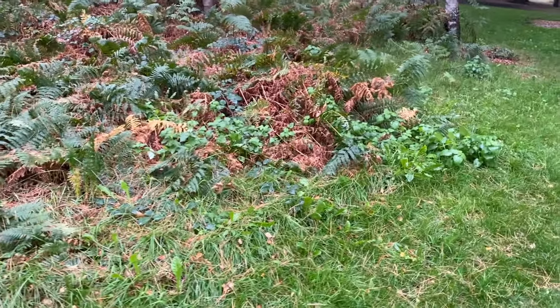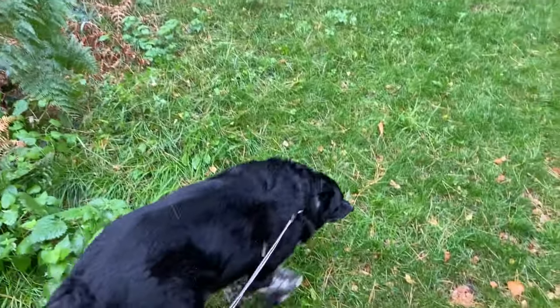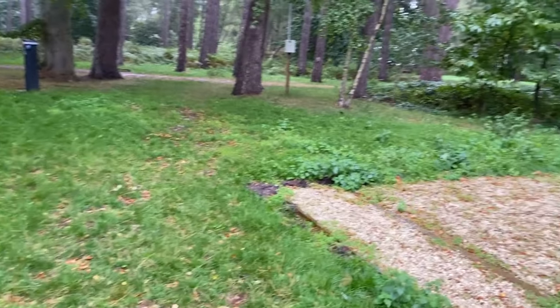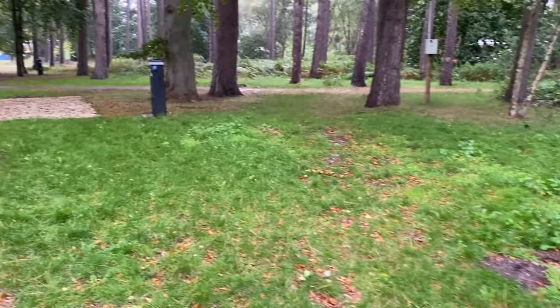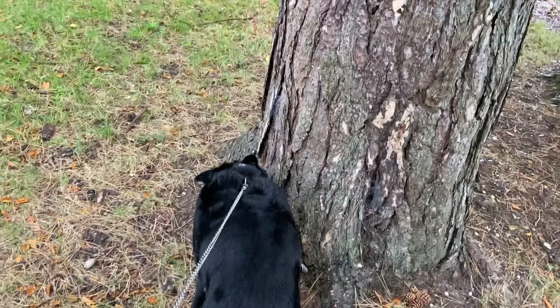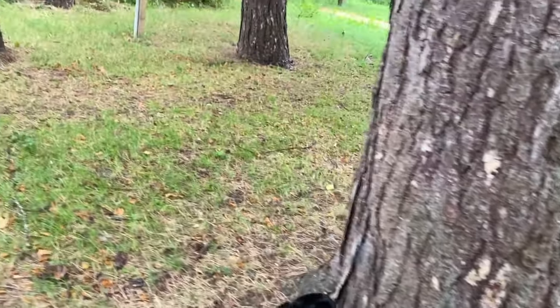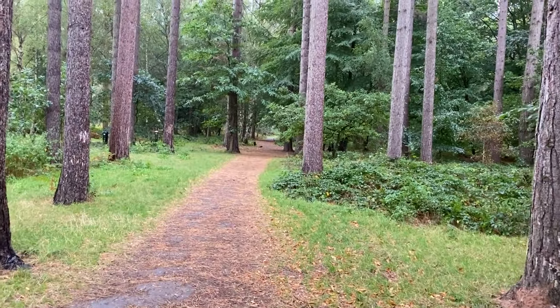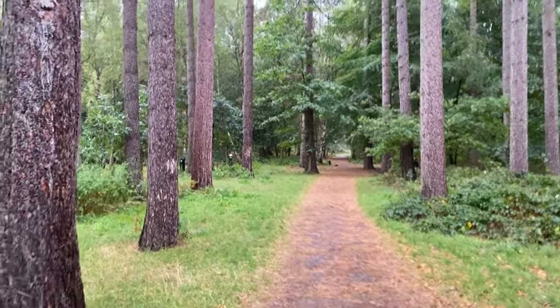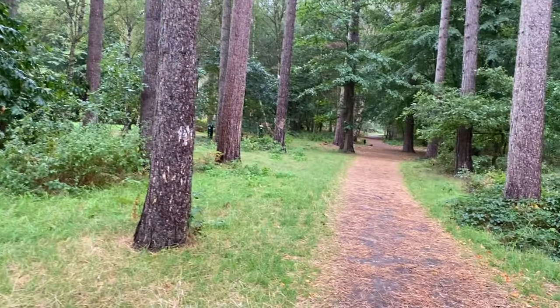Come on, you. He's exploring, he's all excited. Yeah, considering you're nearly 13, you know I've got some strength on you. Come on. Big motorhome there, big one, big RV.